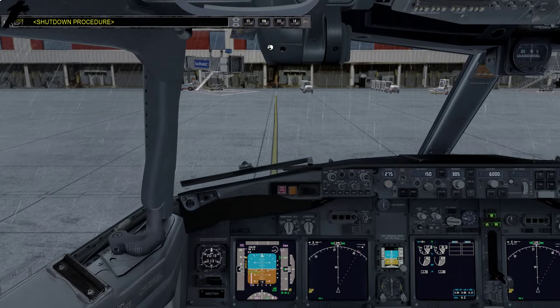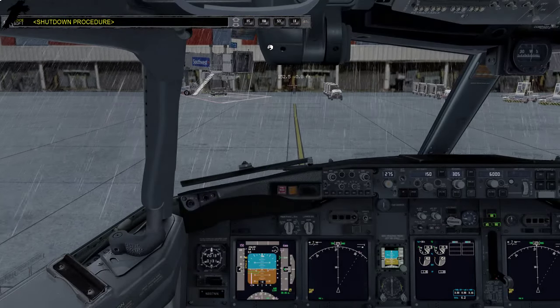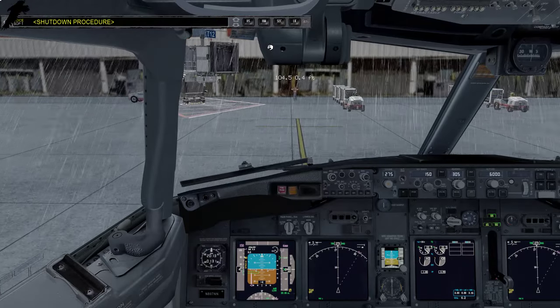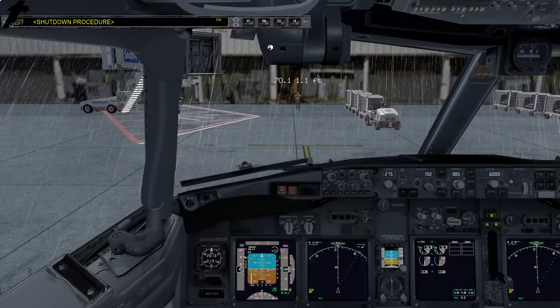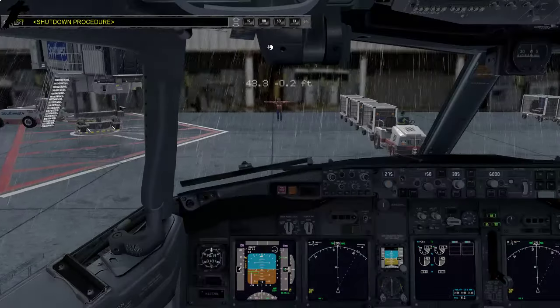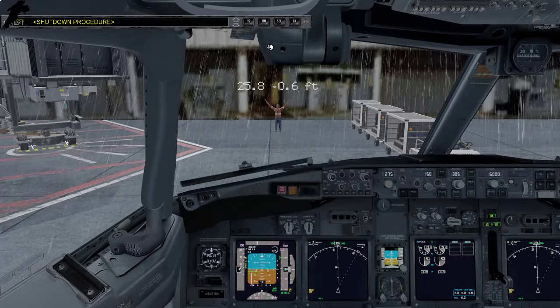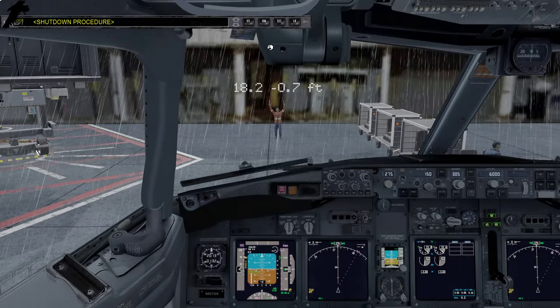November Romeo Tango Romeo, Quebec, we're ready for... Aircraft calling again. November Romeo Tango Romeo, Quebec. Tango Romeo, Quebec, what are you asking for? I'm ready for push and start. Tango Romeo, Quebec, push and start at your discretion.